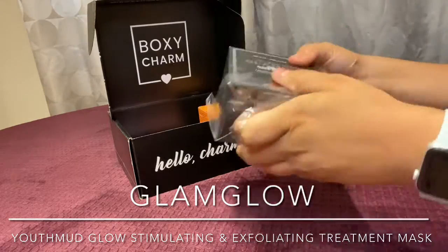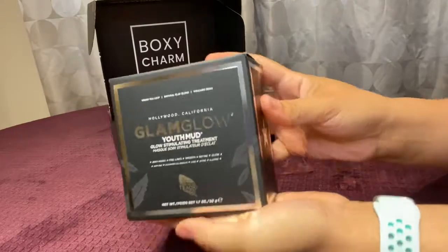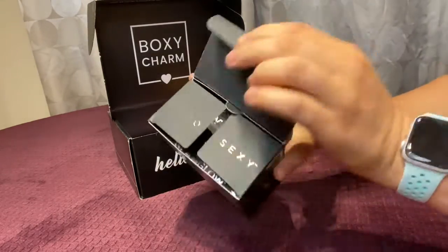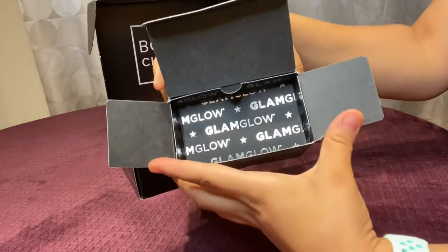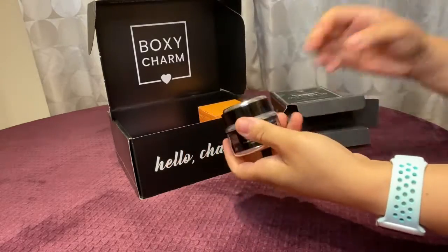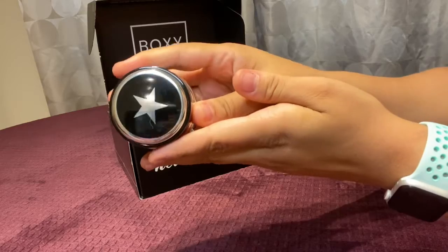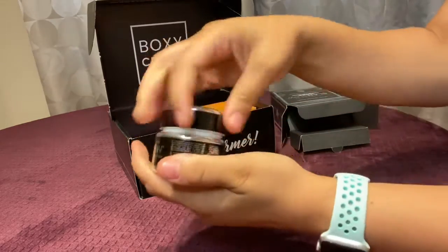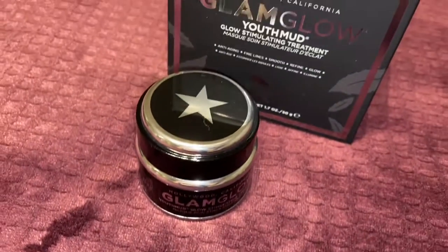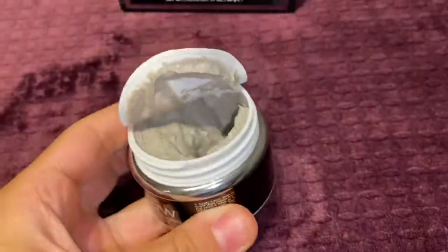Glow Stimulating and Exfoliating Treatment Mask. This product retails for $60, and I believe that this one was my choice. The packaging of this product was really velvety and smooth. Hello, sexy. Opening it up, I did receive their, I want to say it's their charcoal cleanser, and I really like that product, so I feel like this one, I'll probably like it as well. I'm really happy that I got an exfoliator before my subscription runs out because the Tula one is almost done, so I'm so happy that I have this now.